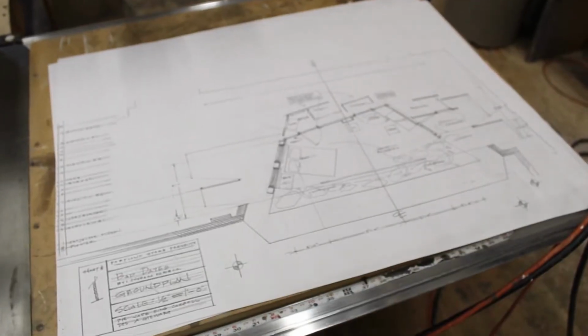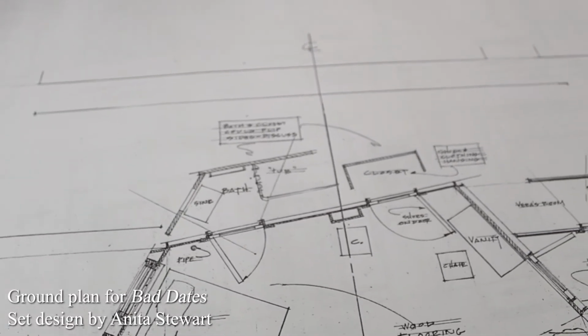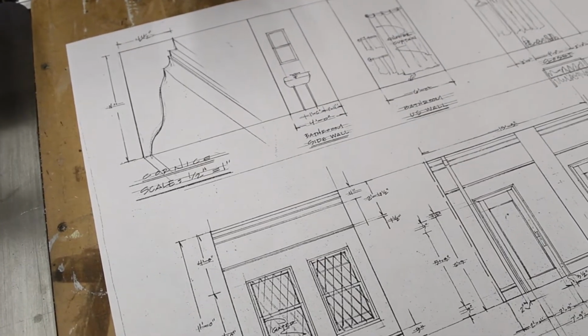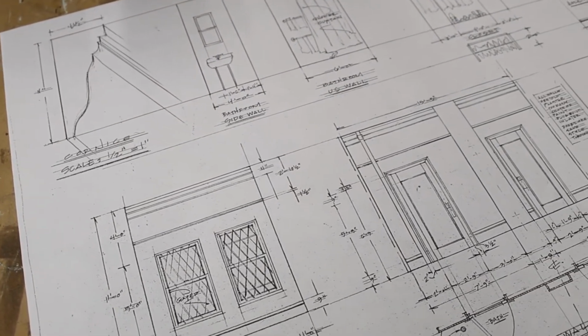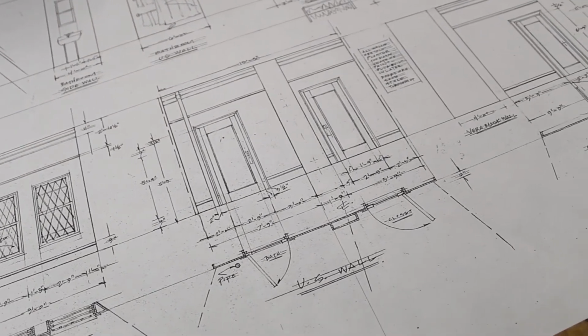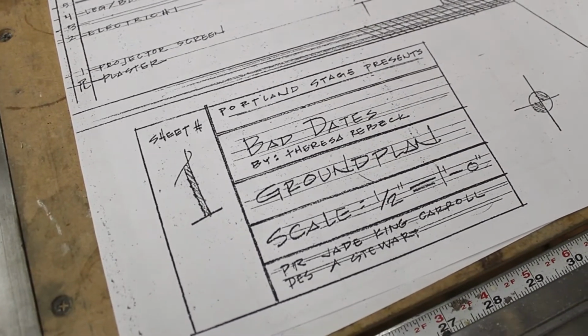Once they have answers to these questions, the designer makes a series of drawings to show what they want the set to look like. It's extremely detailed. That way it can be used as a blueprint to build it. The designer sticks around during tech to make any changes that they and the director decide on. But after the show opens, the designer's job is done.